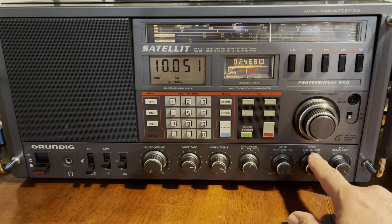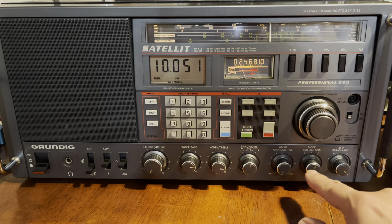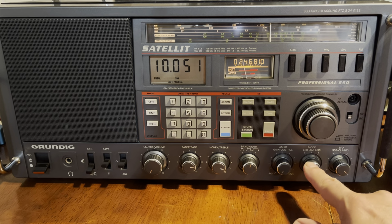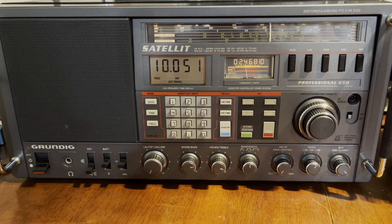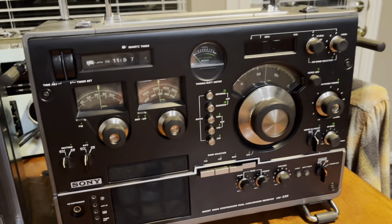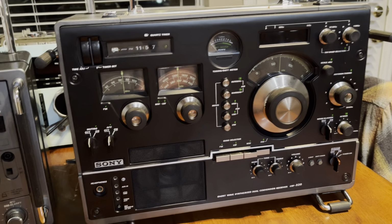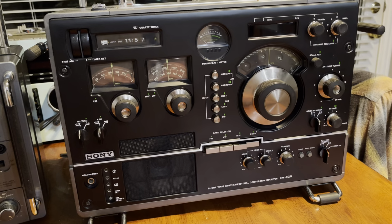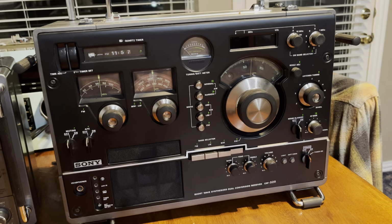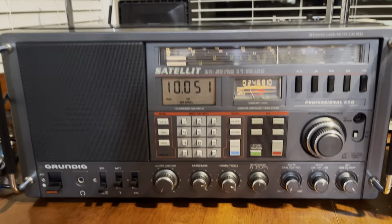Then here's your mode switch, AM, and then lower sideband, upper sideband, and then this is a BFO. It's curious. You've got a selector here for lower and upper. Well, I guess that's probably a good idea, because I'm going to compare this radio to this radio, even though this radio was probably made almost fully 10 years before the Grundig. But this one, I mean, it's an awesome radio, but it does not have a fine tune for SSB. And while you can tune this one very finely, a BFO would have been a nice addition on that one.